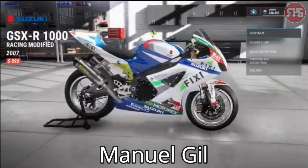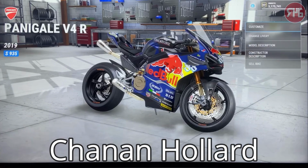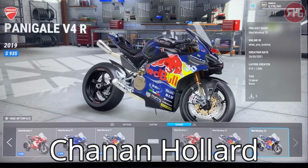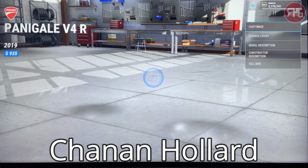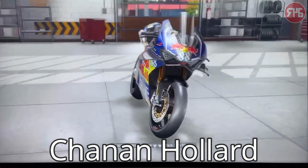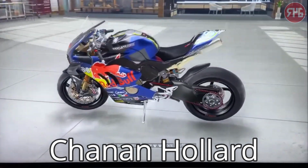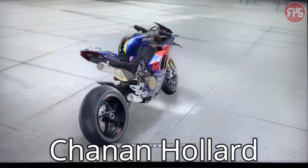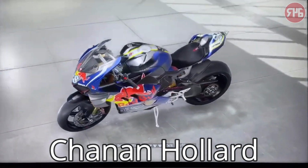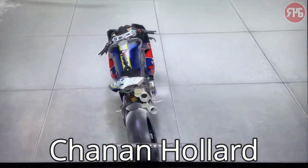Okay, let's go over now to number 8. So number 8 is courtesy of Chanan Hollard, and they have created another Red Bull inspired livery. This time is for the Ducati Panigale V4R, and yeah, it looks really cool. I like this livery. It looks really good on a Ducati, actually. I guess in a way you could say it looks kind of similar. Maybe it was slightly inspired by the first livery we had in this video, but maybe not.